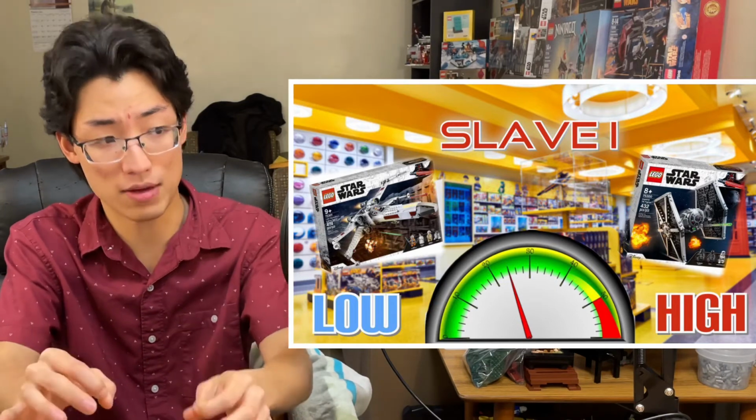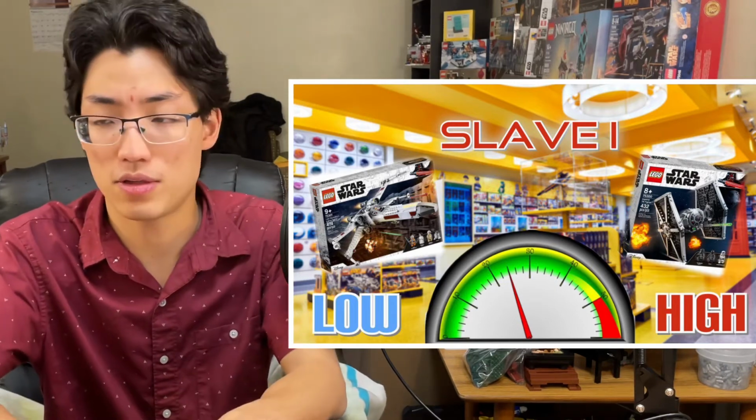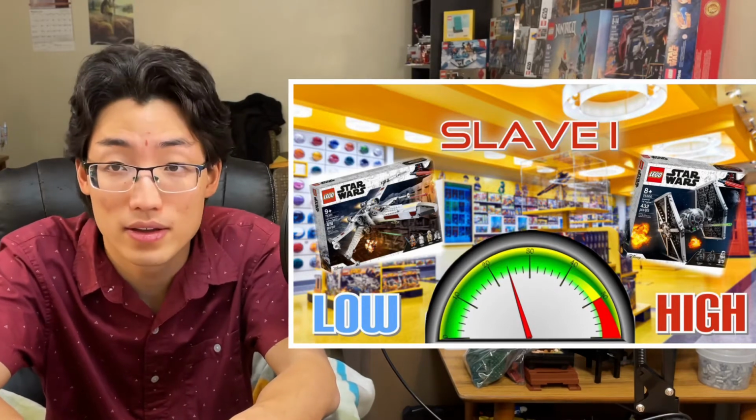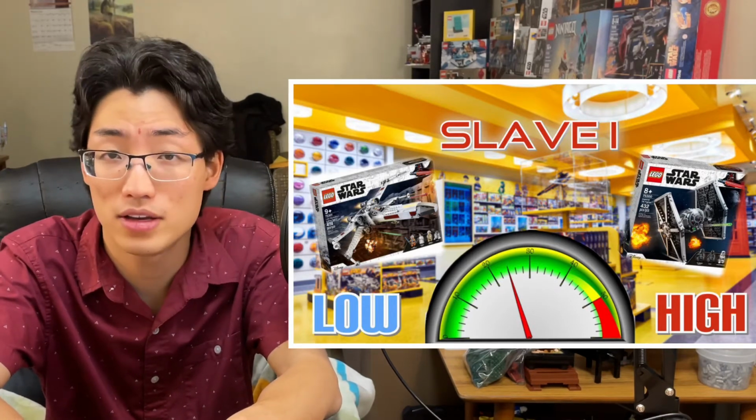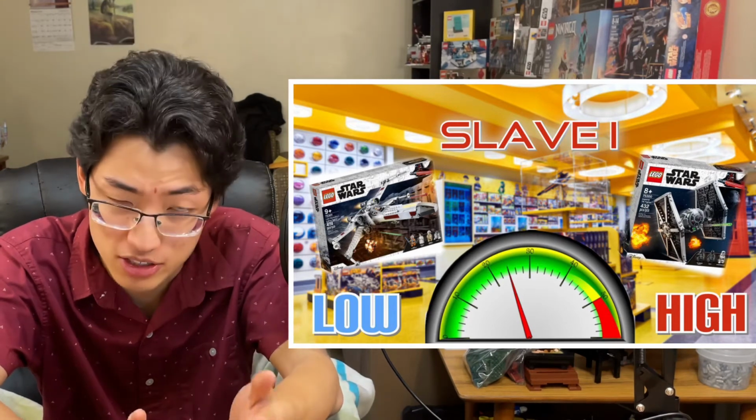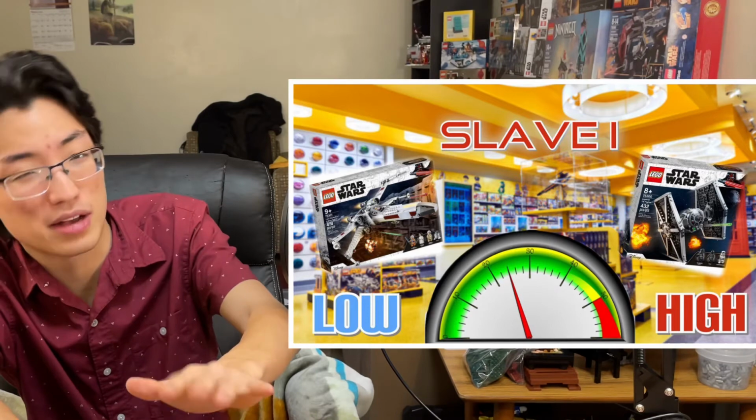Now, on the downside of the Slave 1, I think that the low of it could be the 2021 X-Wing. Not really good functionality, and doesn't really look the hottest if we're going to be honest with ourselves. So both downsides, there we are.